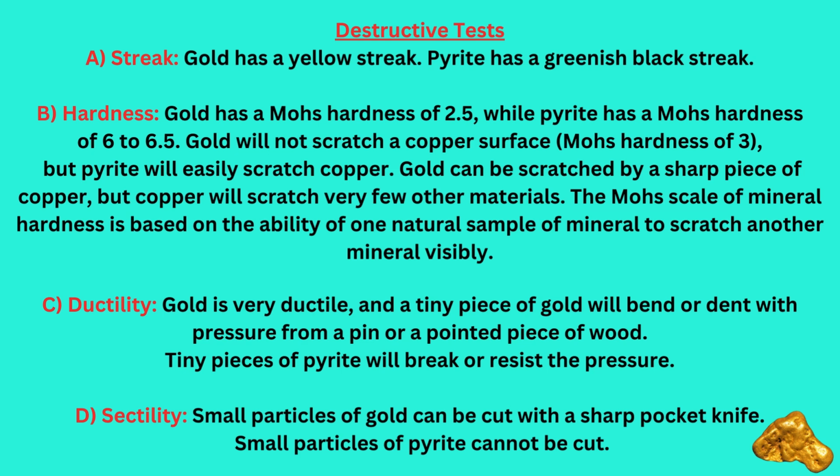Now we will get into destructive testing. A is the streak test. Gold has a yellow streak. Pyrite has a greenish black streak. So you do a streak test with something that's harder than gold or pyrite, like ceramic, right? And you would just rub the gold on the ceramic. If it leaves a yellow streak, it's gold. If it leaves a greenish or black streak, it's fool's gold.